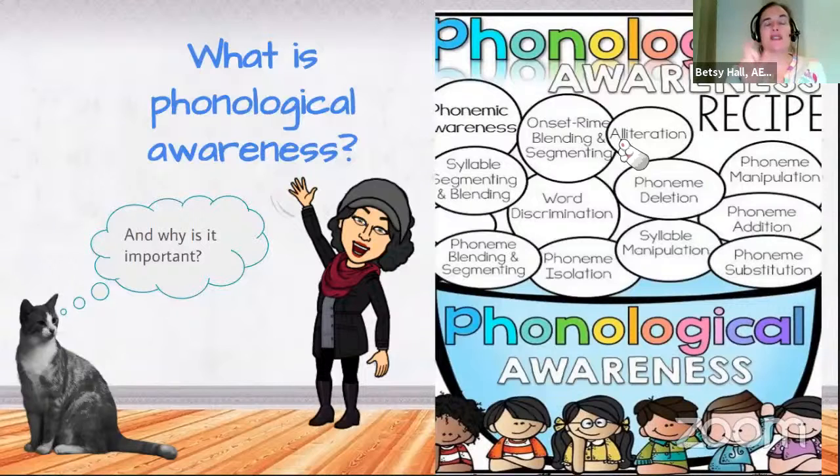The ability to hear individual sounds in a word, right? All of that is crucial for students to understand when they're reading. They need to know that words are made up of sounds and that sentences are made up of words, right? So here we're talking about blending syllables and segmenting syllables, hearing individual sounds and blending them and segmenting, being able to isolate sounds, substitute sounds, add sounds, take sounds away. All of this falls under phonological awareness.